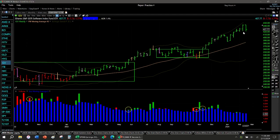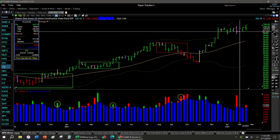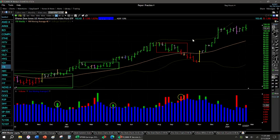Tech going up, some volatility there, no signals. Here's a great example, housing. New construction. Housing gave a pink bar signal here, but did it sell off? No. It formed an inside week. Basically, I don't know what we should do. It's moving up. Has it really done anything since that? No, it's going sideways. But eventually it'll probably make up its mind.